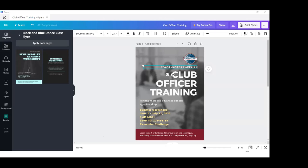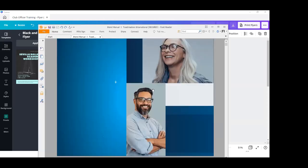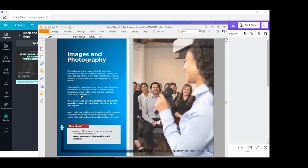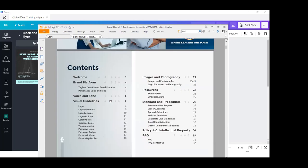Perfect. So I want to jump over to the wrap up. I just want to share the brand guidelines on how to use the logos, since that question came up. This was the images and photography, so that's there, it's clear. I don't really want to spend too much time on the brand manual because that's something you can always read on your own.